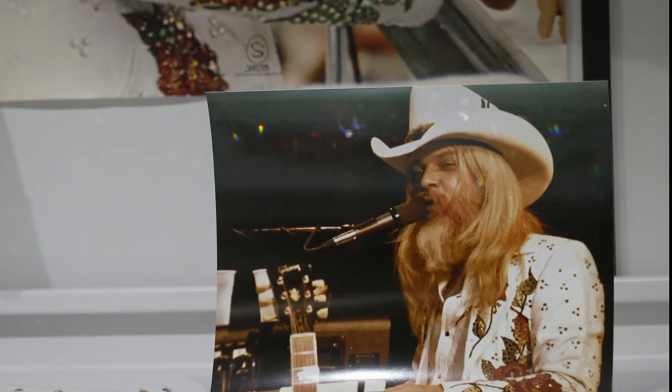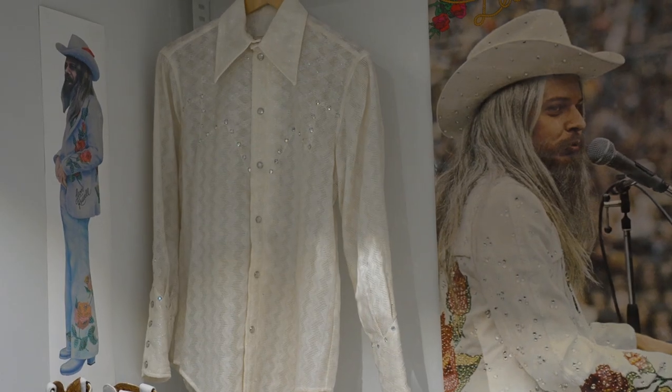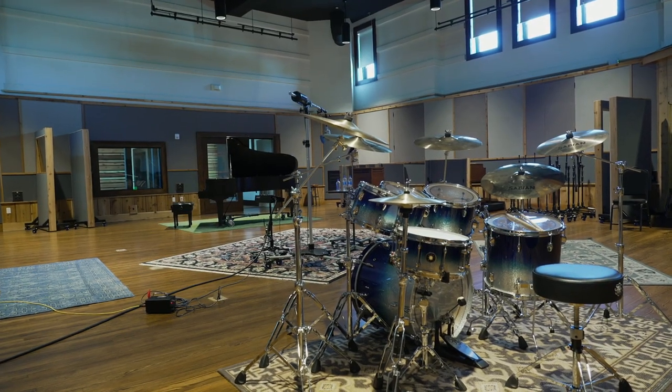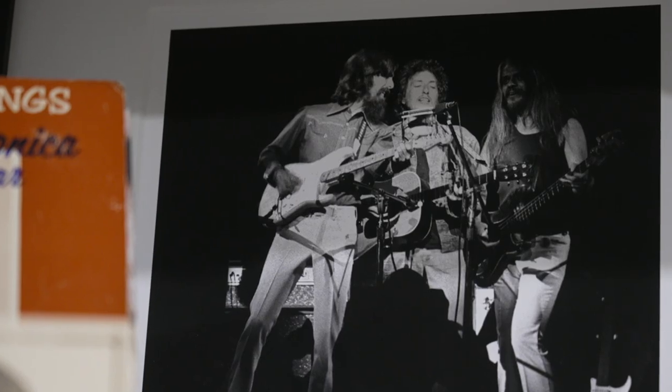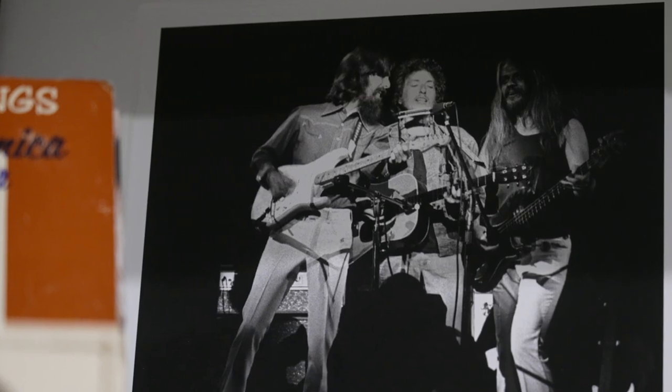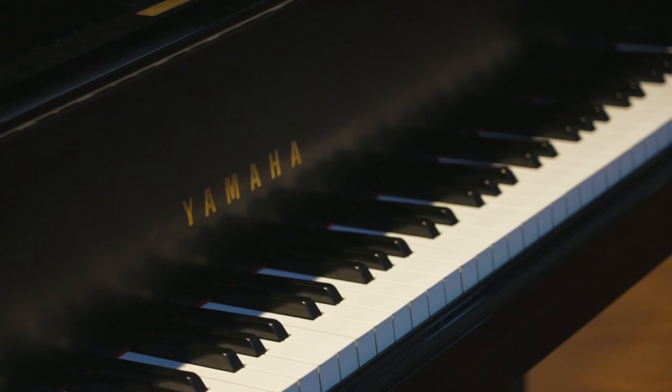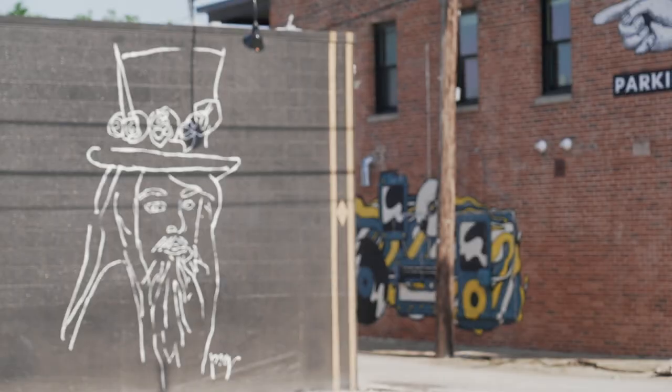Originally opened in the 70s by the singer Leon Russell, this former place of worship has seen the likes of Eric Clapton, George Harrison, and indeed Dylan himself walking through its doors. We're just really proud to be in that cohort of historic recording studios that really honor the past but celebrate the future and inspire a new generation of musicians.